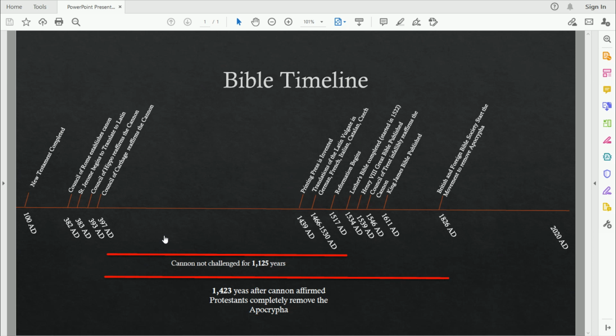And you can see there that they also had 2 more councils right after that reaffirmed what the Council of Rome did as far as what Scripture was supposed to be holding. I think Jerome finished his translation in 406, 404, somewhere in there. Don't completely quote me on that one, but I think that's pretty darn close. So the canon, the Scripture, was set at 400 AD. We fast forward 1,125 years before anything was really hardcore questioned about what Scripture was.